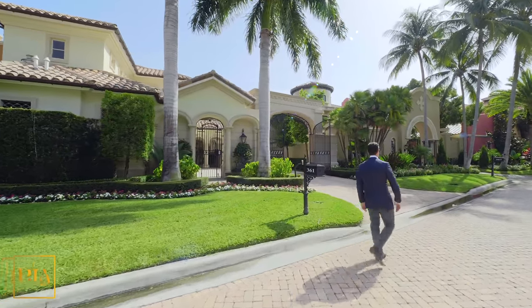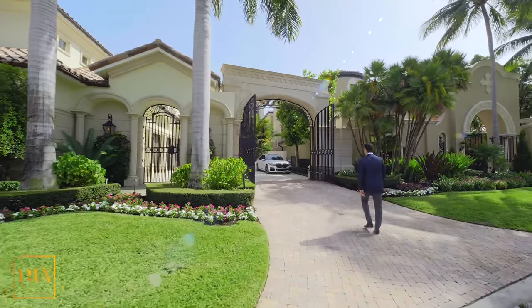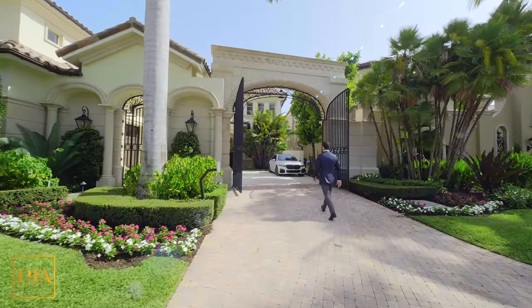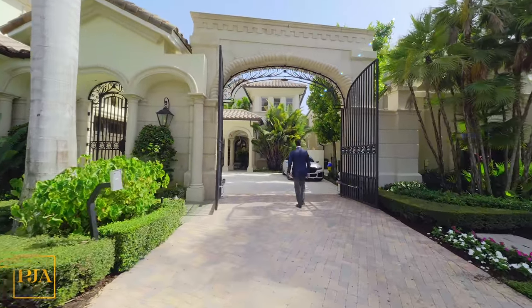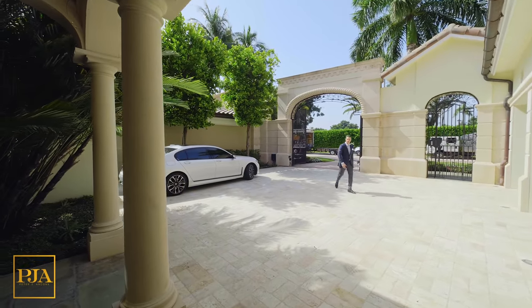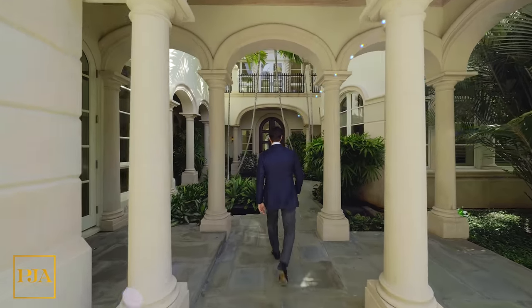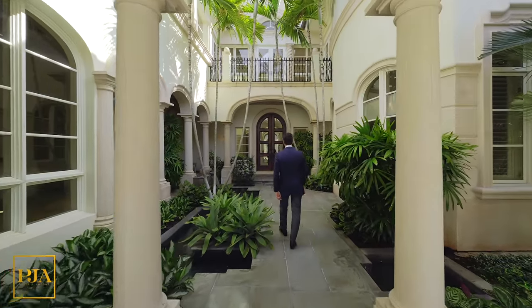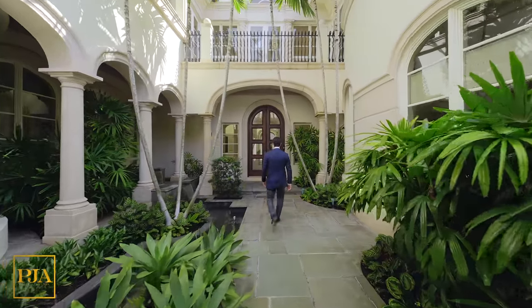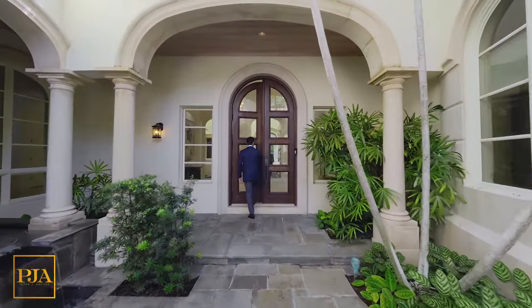Today's property tour is about an unsurpassed location, lifestyle, and exclusivity. We are at the Boca Raton Resort and Community, where there's a limited collection of 15 estates on the water. And this modern and Mediterranean mansion is enormous. If you had to build it today, it would cost double the asking price. Let's kick off today's tour by walking through this amazing entrance.